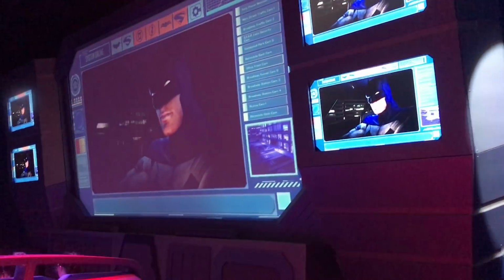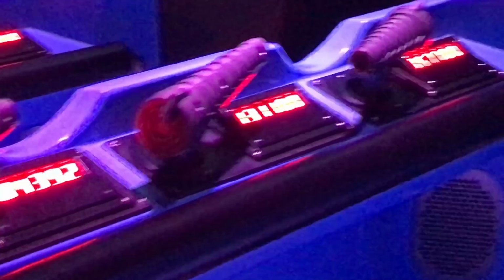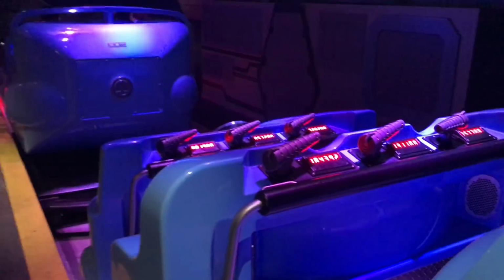You crazy, man. Alright, the last two screens were totally broken. Oh, it just made some noise. Oh, they reset. I don't know. Nice. Jason got 131 and I got 184. Oh, it's working again. Yeah, they just fixed it.